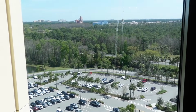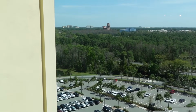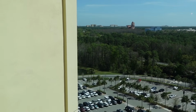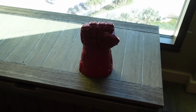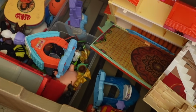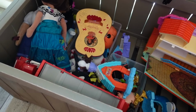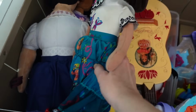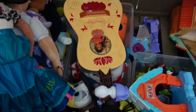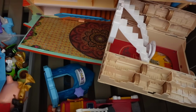So you also have a similar room view, lovely, on the window, that we had on the 11th floor. So that's really nice. And I'm excited to look through this. So in this chest right here are kids' toys. So lots of stuff in here. I mean, I don't even know what all is down in there, but lots of fun things.